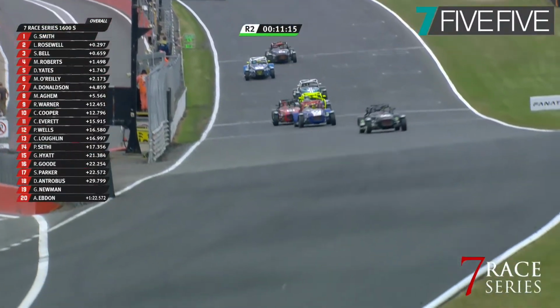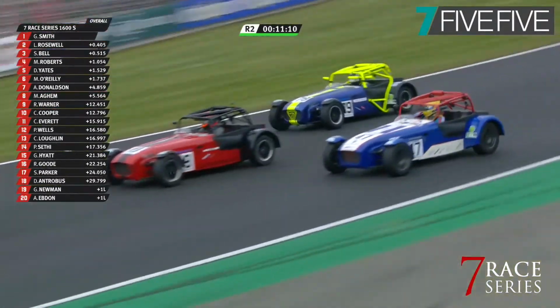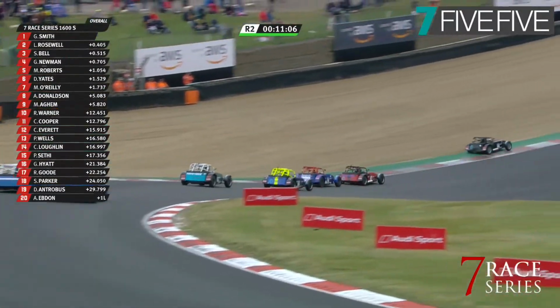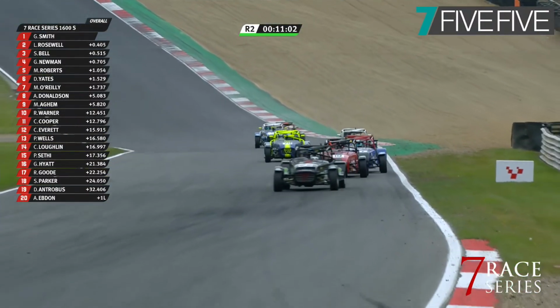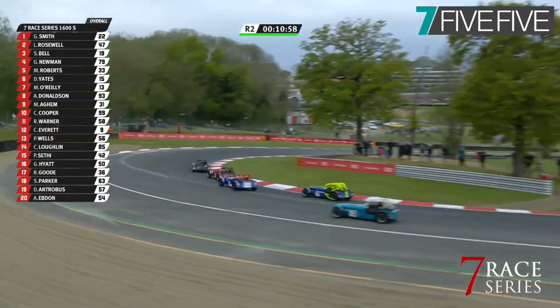Up towards the timing line this time they will turn with Smith comfortably ahead, in Caterham terms, by about 4 lengths. But that leading line is what, 6 cars now, which means it's Smith, Rosewell, Newman, Bell, there's Yates involved in that, and also Michael O'Reilly, who led probably more laps than anybody in the earlier race, but then fell away towards the end, and it wasn't really reflective, the result, of his pace during the race itself.